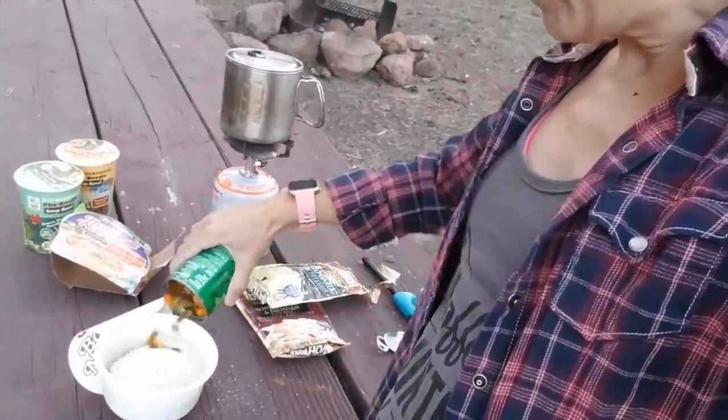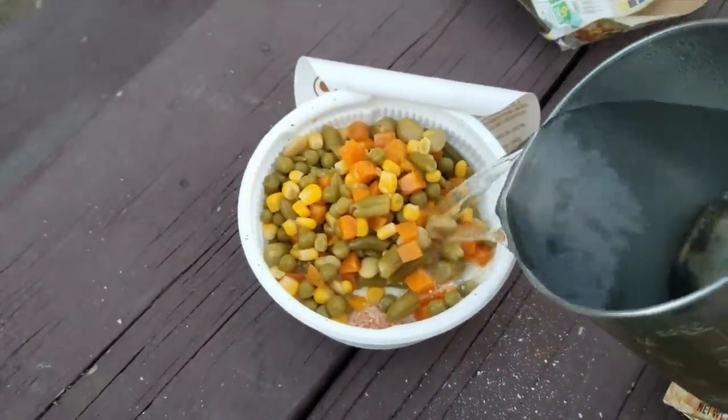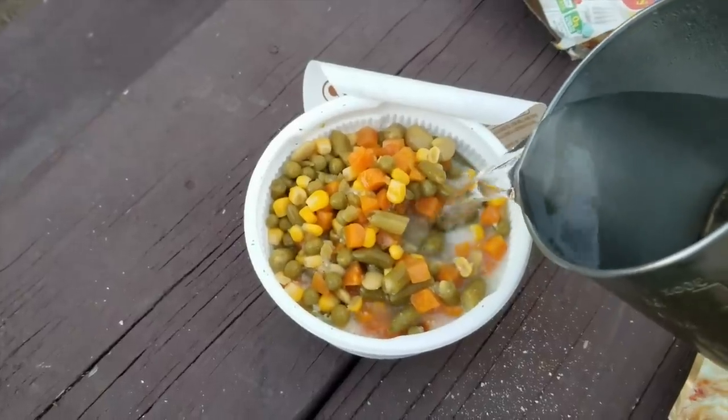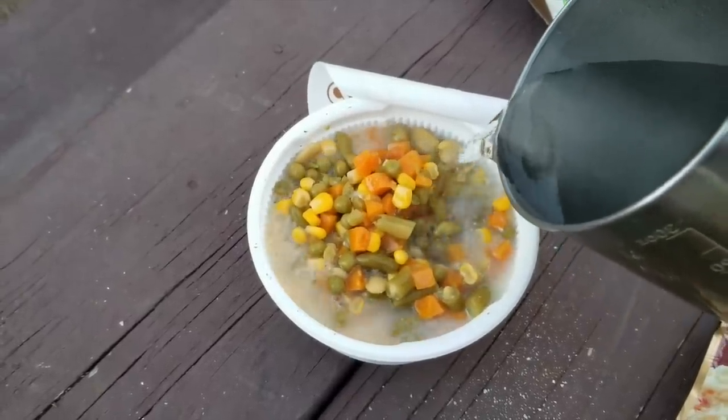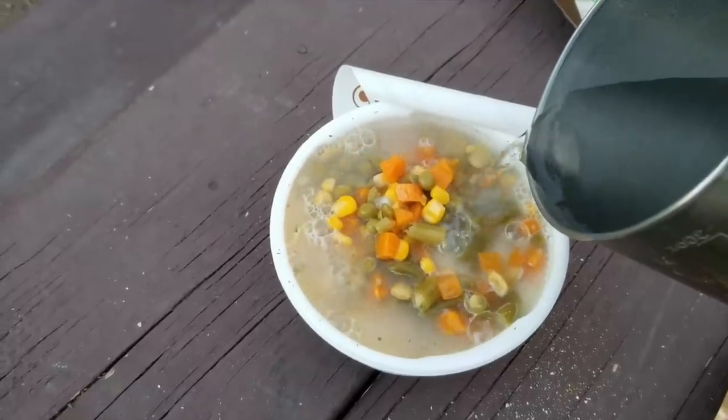I can hear a bunch of you out there going, ew, gross. But hey, it's just vegetable water. Anyways, I'm gonna dump that into my ramen stuff now. And now I'm gonna pour my boiling water in. I think you're only supposed to pour it up to the fill line, but boy, space is at a premium in this ramen bowl. So I'm gonna fill this thing up as far as I can.